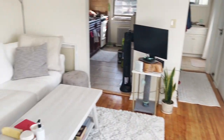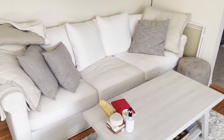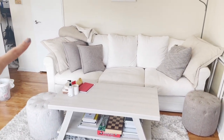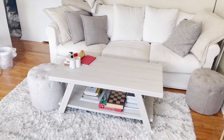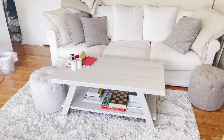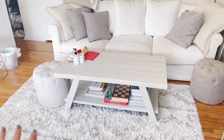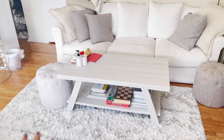So grateful for that. And then this is my living room area. As you can see, I kept everything pretty white and neutral. The couch is from IKEA. A lot of the pillows are from Home Goods and Target. This table is fairly new. I got this just about a month ago because I used to have a round table. And now while a round table is really nice and pretty, it is not very functional when you host people.